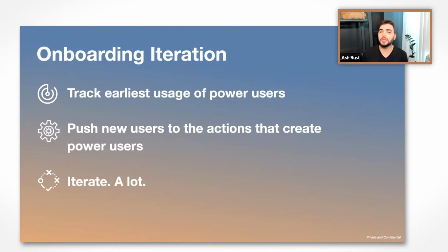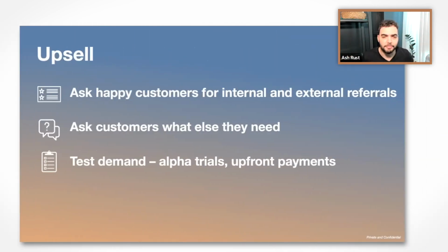In particular, with the power users, we want to use their behavior patterns to understand what our iteration process should look like. The earliest usage of the power users has taken them to this state where they are exactly what we're looking for, the people we want more of. So we need to find out what their actions were in those first 24 hours, first 3 days, first week, etc., and push new users to those actions in the hope that that will create even more power users. And then the ultimate goal is upselling.